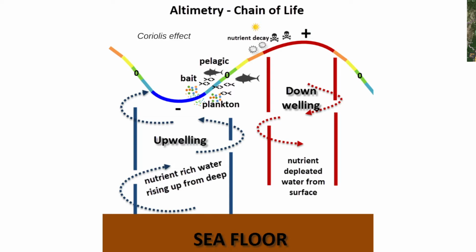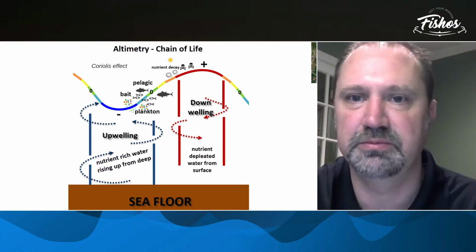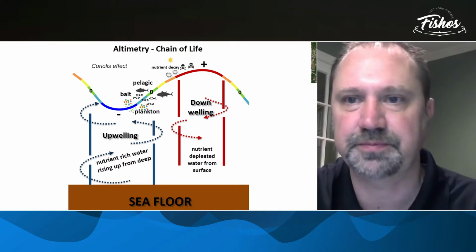If you look on this, it's kind of a cartoon. You can see on the left, there's an upwelling. And in the southern hemisphere, an upwelling is denoted by a depression in altimetry along with a clockwise current. And what that does is it creates what they call a Coriolis effect. It happens with atmospheric weather patterns. It also happens in the ocean. And when you have a clockwise current associated with an upwelling, it is going to bring nutrient matter to the surface. And with that transport of nutrients, it stimulates a chain of life.